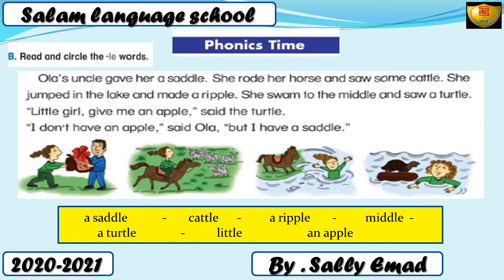She rode her horse and saw some cattle. Cattle اللي هي الماشية. She jumped in the lake and made a ripple. Ripple معناها موجة صغيرة. She swam to the middle and saw a turtle. Turtle اللي هي السلحفة. Middle يعني المنتصف.